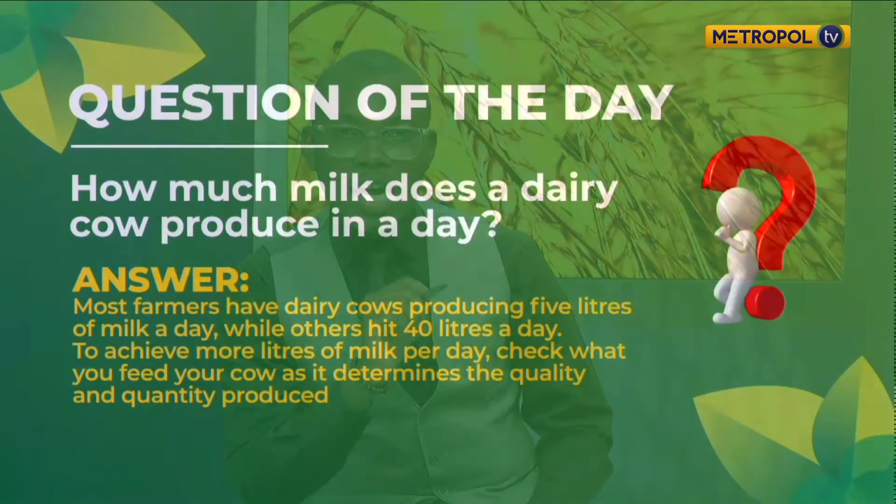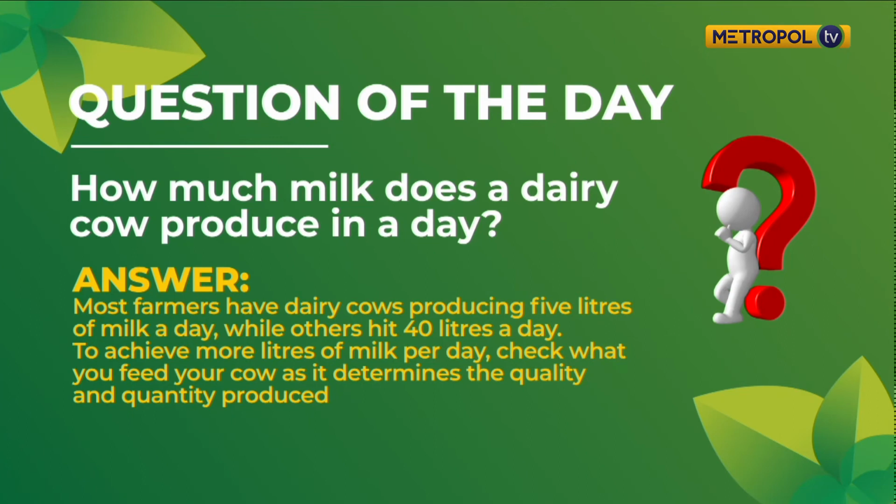Now, most farmers have dairy cows producing 5 liters of milk a day, while others hit 40 liters a day. To achieve more liters of milk per day, check what you feed your cow as it determines the quality and quantity produced. So the ones who said 5 liters and 15 liters, you are a little bit closer. 3 liters also, you are a little bit closer. For the people who contributed to the question of the day today, thank you so much.